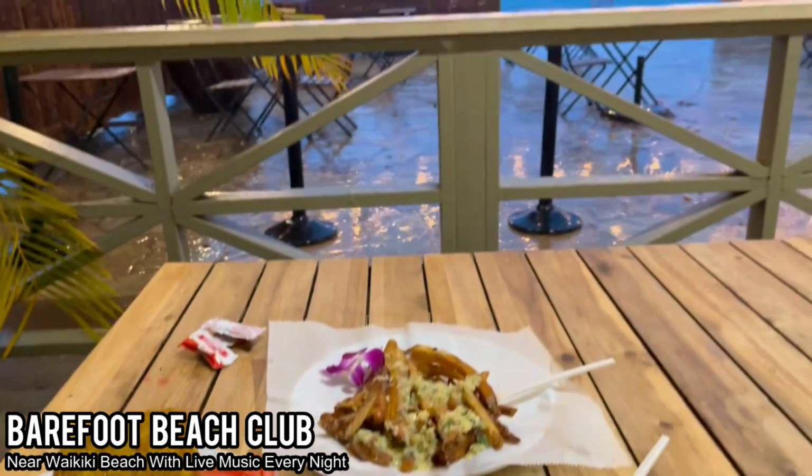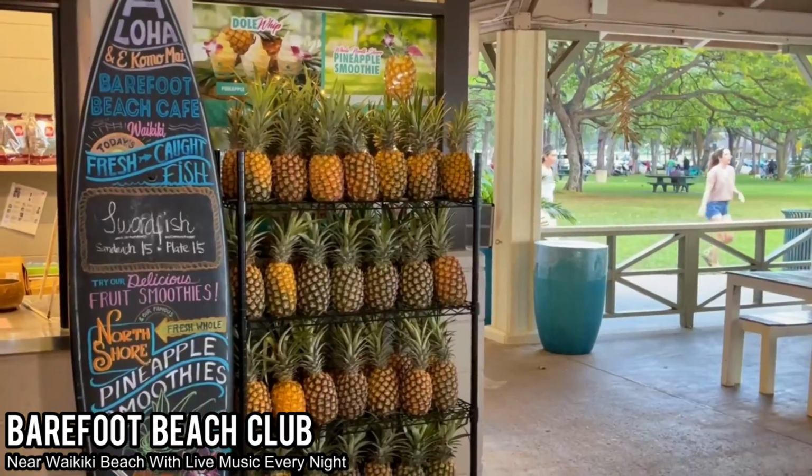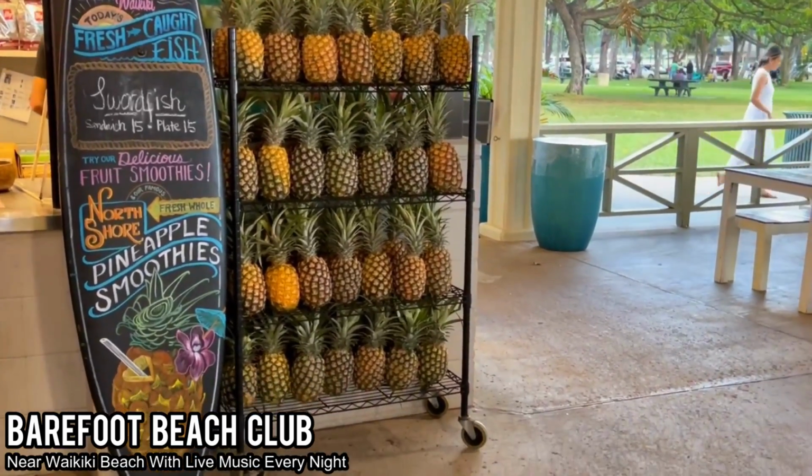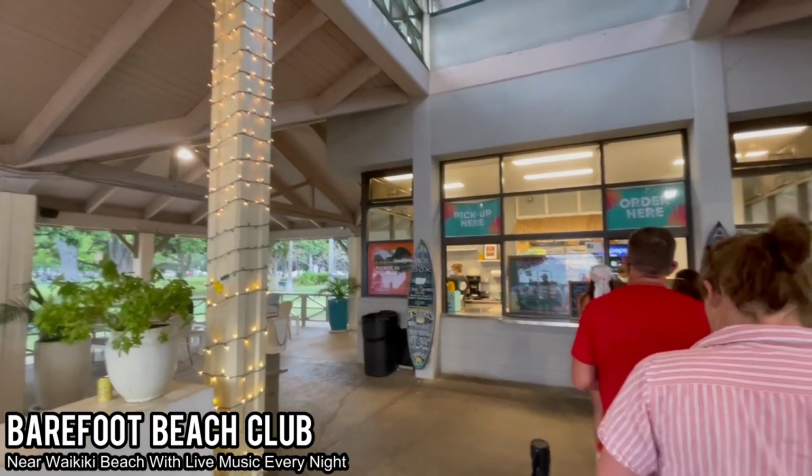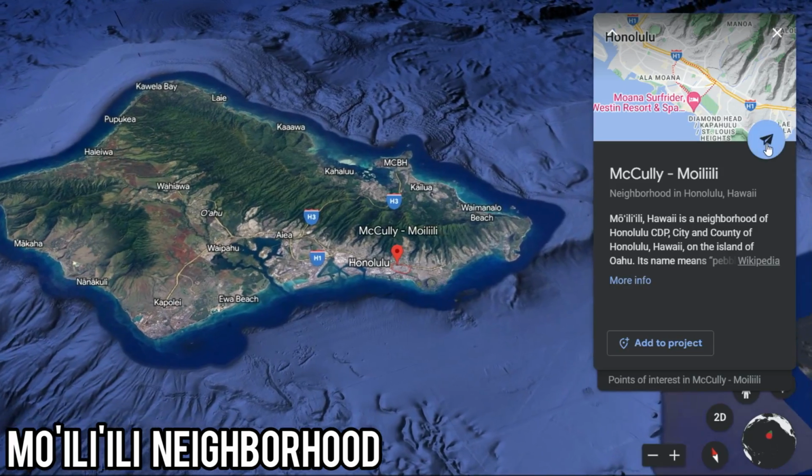Usually it's more for the atmosphere and the view of the sunset and the live music all thrown in together, because these are just vegan options. It's not a place I would totally recommend to have a culinary masterpiece, which maybe you want to have in Oahu. I don't know. Either way, there you have it. Let's move on to our next neighborhood.